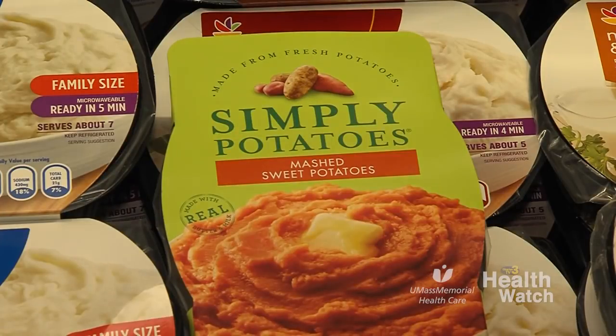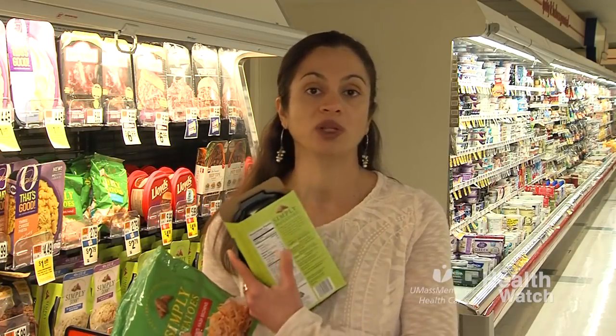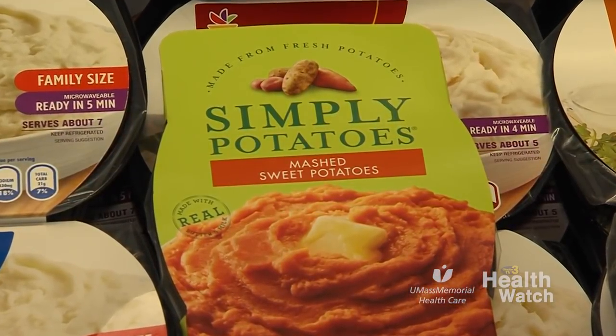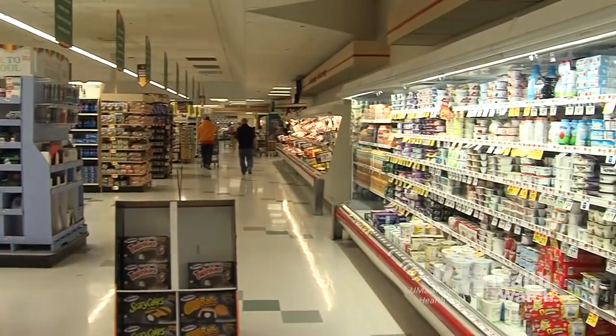There's more convenient products for your weeknight meals, like these Simply Mashed Sweet Potatoes, which have more vitamins, more fiber than regular potatoes. And upon looking at the label, I was surprised. I thought that these would have a lot of sodium because they are processed and pre-cooked, but they only had 160 milligrams of sodium per half cup serving, which is not too bad. The shredded hash browns, again, my first thought was, oh, this is going to be loaded with salt, but just 55 milligrams in half a cup, that's not bad, and much more convenient than trying to make these from scratch.